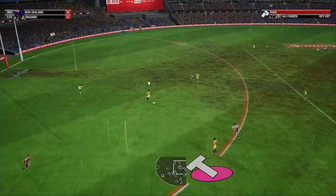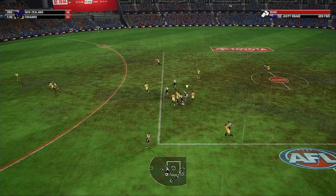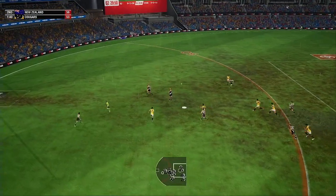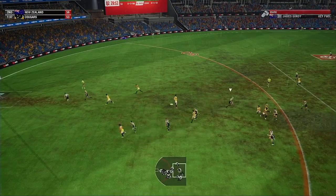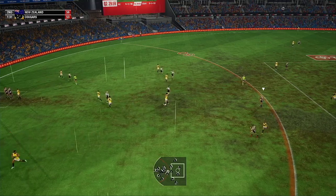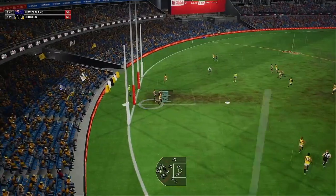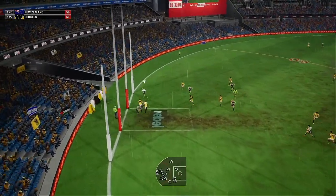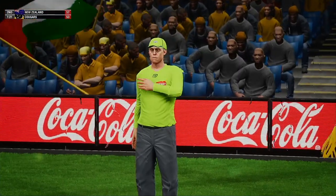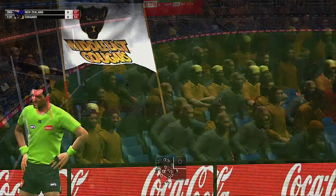Keeps the kick low. Found space for an easy mark. Doing well to intercept that kick. With quick hands, has a man running for him. And the mark will be paid. 45 metres out. Going for goal number one. Wins the race to the ball, and he's missed. The lead is now four.